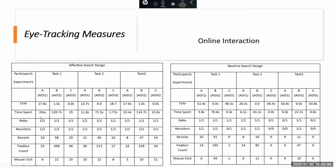Time spent is defined as the total time spent on a specific section of the website interface. We have divided our interface into 3 parts, A, B, C. So we can see which part got the most time. Eye tracking results show the effective site design results, and these are the baseline site design results. The time spent on each section of the baseline is less than the time spent on the effective design. However, TTFF, time to first fixation, is less than the baseline, which means it is more effective than baseline. It takes less time to get users' visual attention.